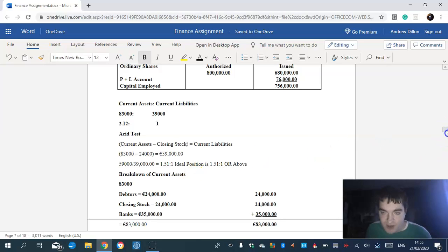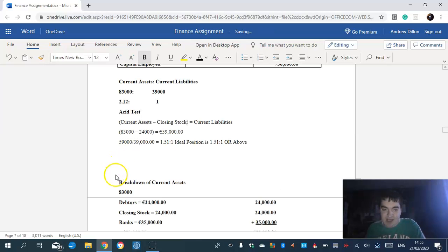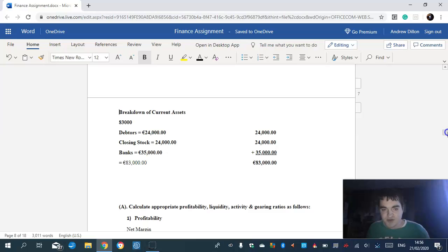Now into my breakdown of my current assets. €83,000. Well, let's make space for the page. Okay. So when it comes to €83,000 of the current assets figure, I use the debtors of €24,000, my closing stock, which was the €24,000, and my bank figure, which was the €35,000 figure. I add these all together, my answer is €83,000, and that is my current asset figure that went into the balance sheet table. So that's my assets done.